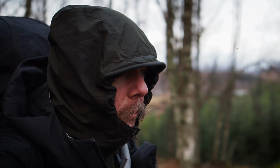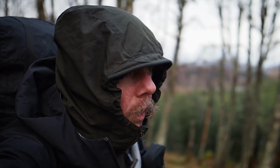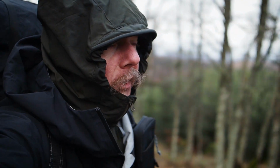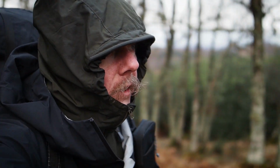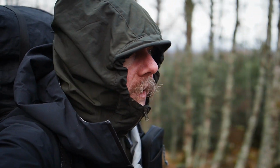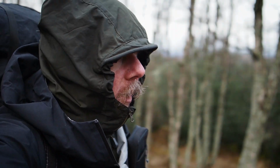Just came across a wee burn there and filtered some water. Quite peaty, but alright. So I think today is the day we hit the waterfall at Foyers, so that's good. Wait till you see it. It's totally awesome. Really cool. I've been a couple of times. Well worth it if you're ever up here. So let's get cracking, get some miles in, get to the waterfall and then take it from there.